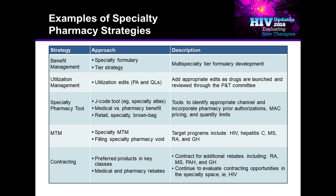Some other strategies that we are looking at: some are used in HIV, some may be used in HIV in the future, and some are just in our toolbox that we've used in the past. The first is benefit management. We'll talk about specialty strategies, specialty formularies. This is commonplace in some of our other specialty categories and may be emerging in HIV, and this is where there are products in different tiers or a specialty tier that has higher cost share. Utilization management, as I talked about, prior authorization and quantity limits, are not necessarily always used in this category yet, but as the market evolves, if there is contracting in this space, if the generics are viewed as viable alternatives, that's something we'll be talking to our thought leaders about.